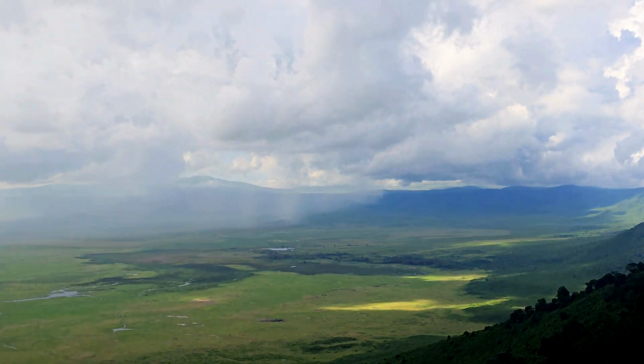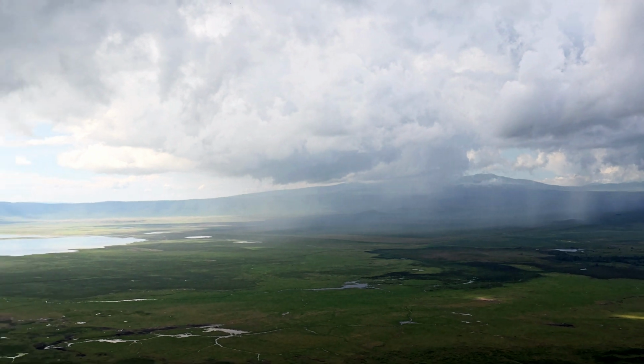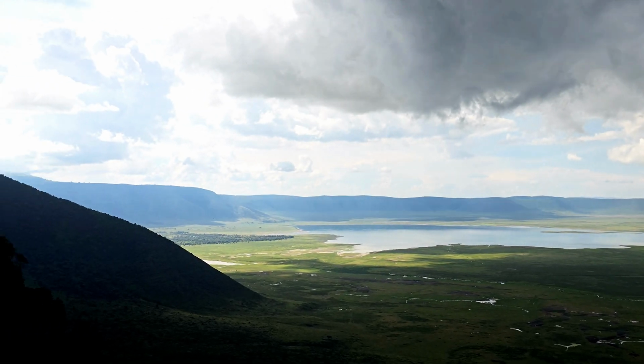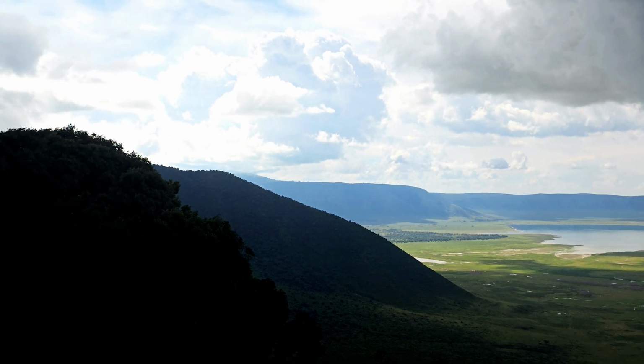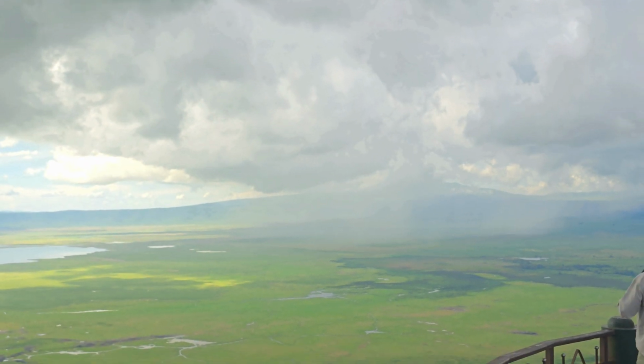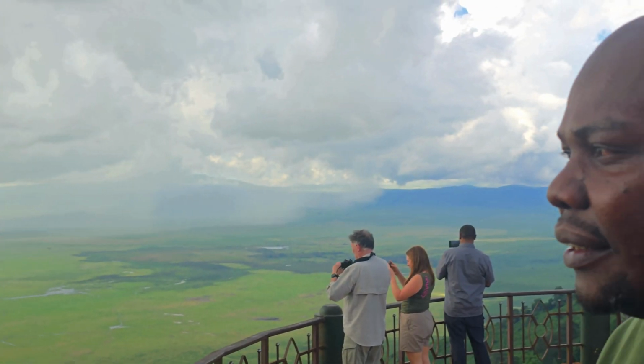Ngorongoro crater is the largest inactive, intact, and unfilled volcanic caldera in the world. So where we are is about 2,400 meters higher, and when you go down it's 600 meters deep. Oh, and that's Lake Makati what you see over there. Makati means salt, in Maasai. And this salt is due to the volcanic reaction.